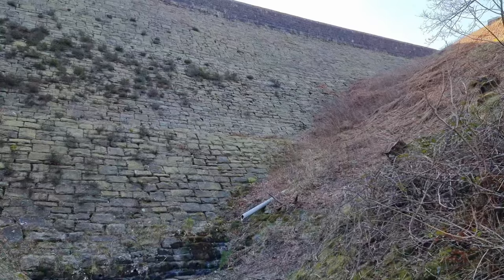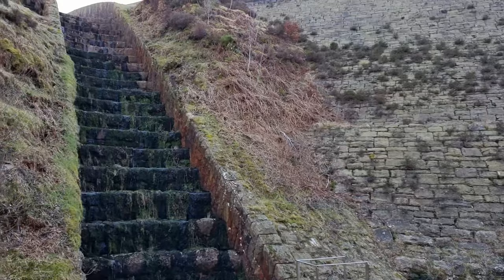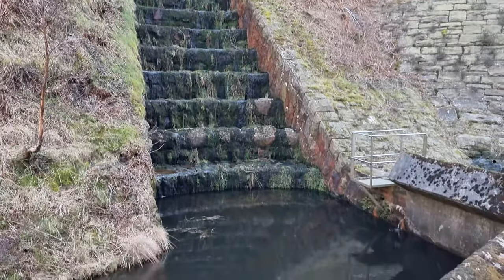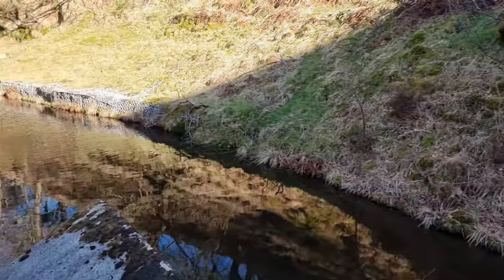So I've been walking upstream. There's nothing much of interest, a few little falls, nothing major, but I've come across this. It must be an overflow to a reservoir or something. I don't know, that looks like a dam wall behind. I've never been here before, so let me just show you. That must be the wall of the dam. And that. It's got to be the overflow, to be fair. And that leads off down there.